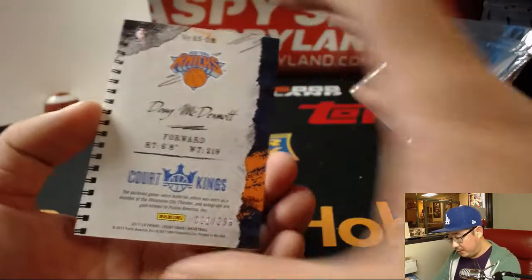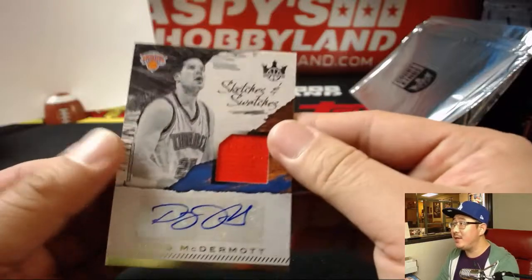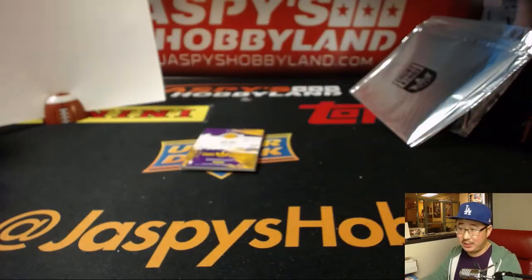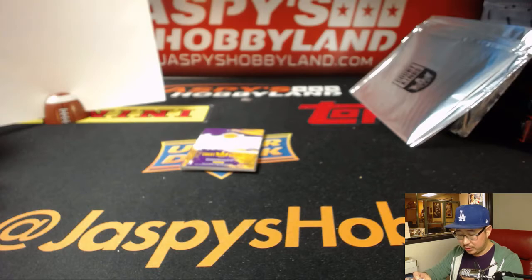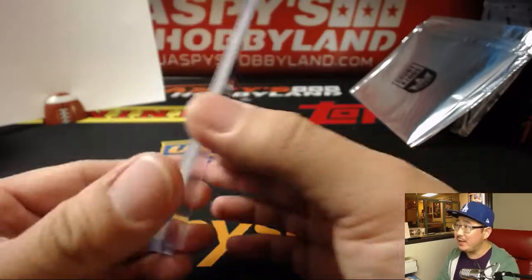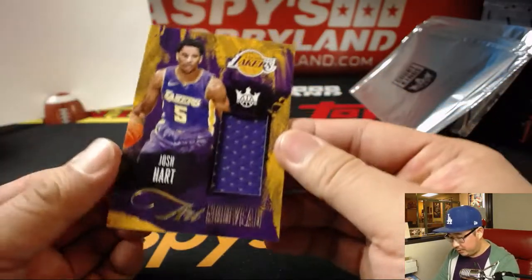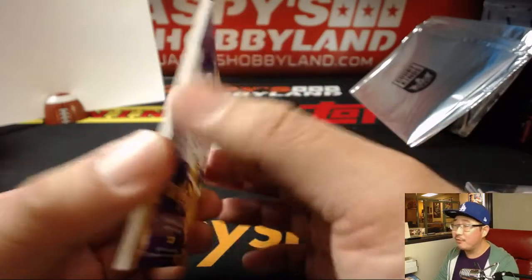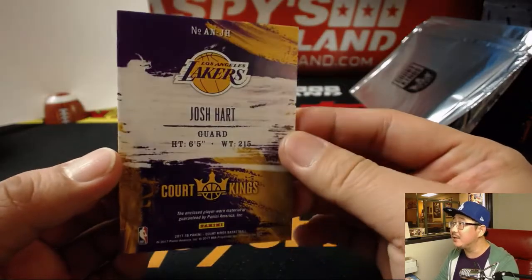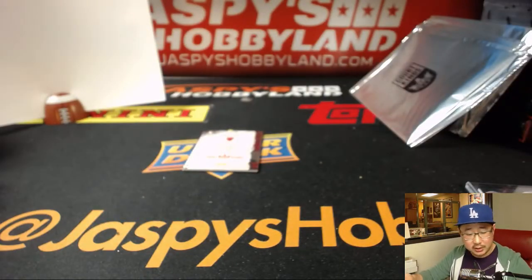We got Doug McDermott for the Knicks. 11 out of 299. Sketches and swatches, Dougie Fresh. That'll go to the New York Knicks. That'll go to the Atlantic. Dennis with the Atlantic. And we got Josh Hart. Art Nouveau for the Pacific, the X-Line, and the Lakers. I don't see a number on here, but nice Art Nouveau. On a slightly thicker cardstock, too.